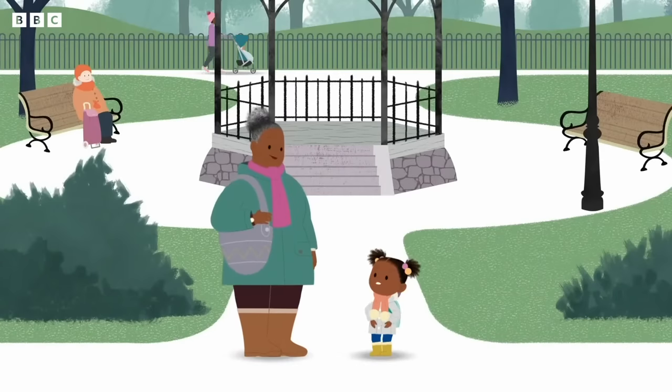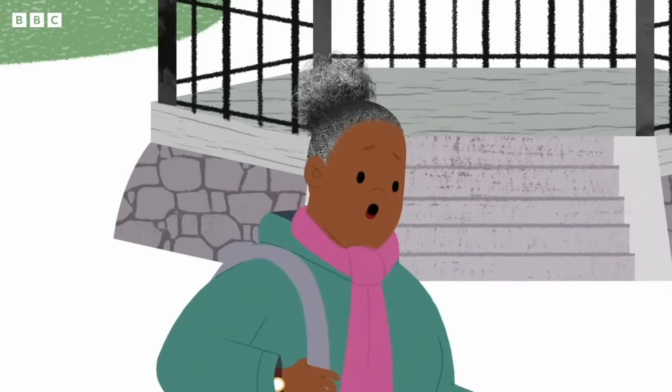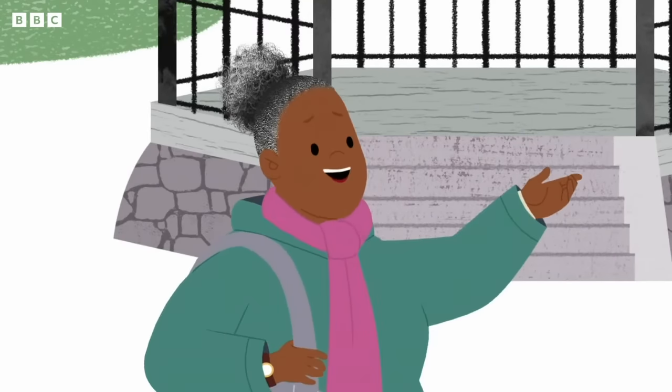Gran Gran. I've looked in the sky, I've looked in the trees, I've even looked over the bridge. Oh, we won't see a swallow today, JoJo, because they all fly away in the winter.